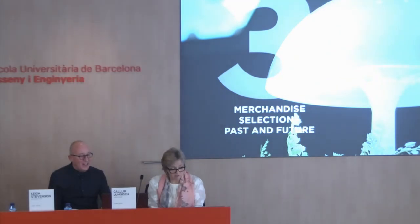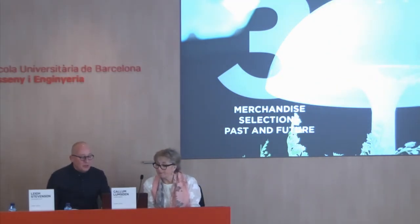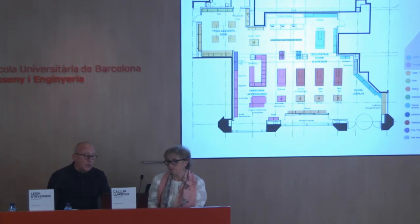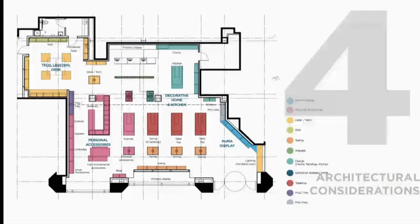Yes. The merchandise is a mixture of past and future. This was how we ended up laying out the store. I'll use the cursor. So this is the entrance. This is the design store on West 53rd. Swing is the American term for visual merchandising. We decided to have tabletop here and mix that up with swing, so that could be a really cool chair, through to a really great lamp.